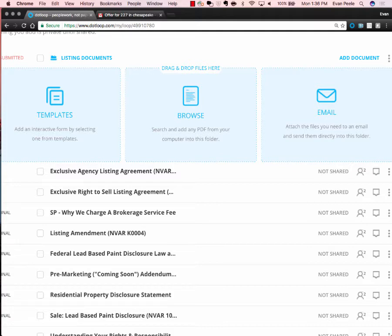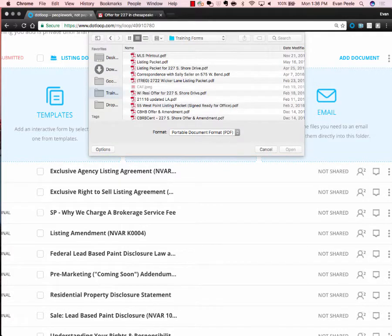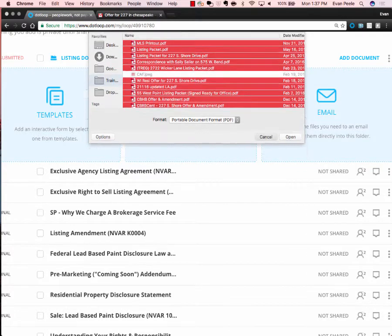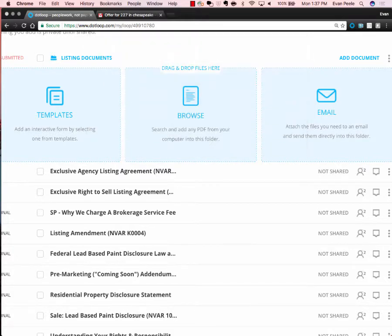So the second option for adding documents to a loop is to browse your computer. Everybody knows how to attach something to an email. You click the little paperclip, it opens up your files. You can go in and grab one or as many as you need and drop them into that email. This is the same exact experience. Instead of the paperclip, we click browse, it opens up our files, and we select the files we need.